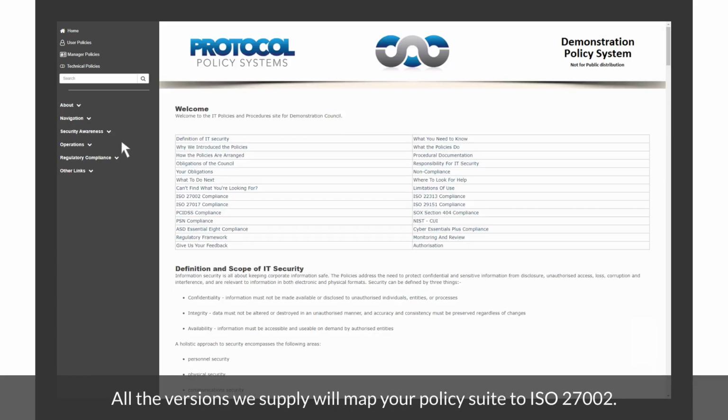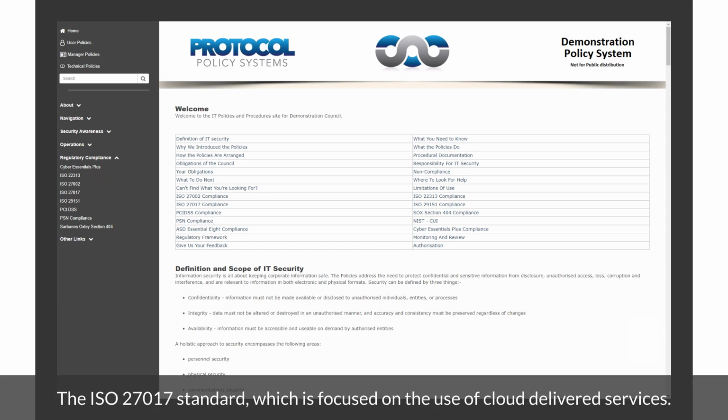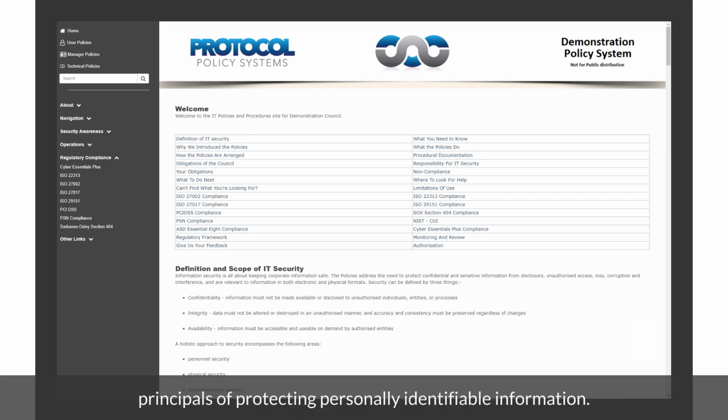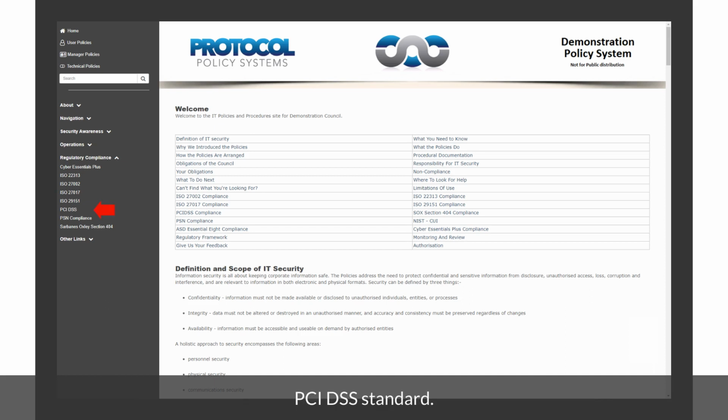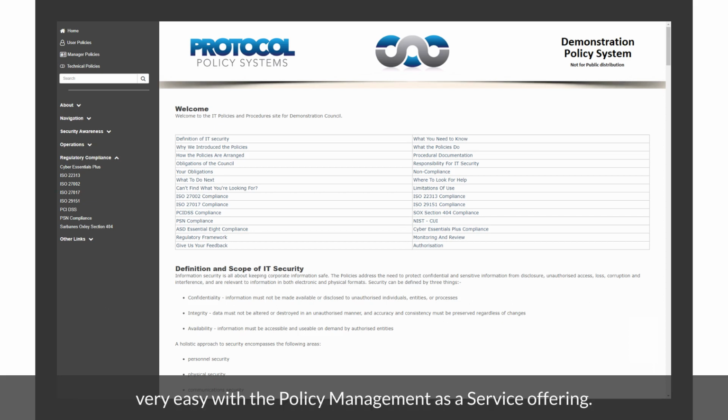All the versions we supply will map your policy suite to ISO 27002. There are also options to map to the ISO 22313 Business Continuity Standard. The ISO 27017 standard, which is focused on the use of cloud-delivered services. ISO 29151, which is key to demonstrating adherence to GDPR, or the principles of protecting personally identifiable information. PCI DSS standard. The PSN standard. And Cyber Essentials Plus. Demonstrating compliance to standards and best practice is therefore made very easy with the Policy Management as a Service offering.